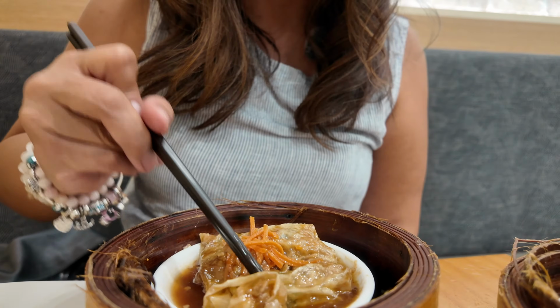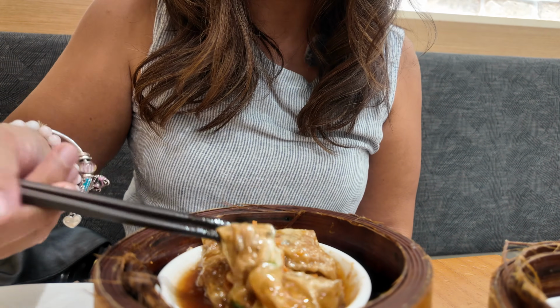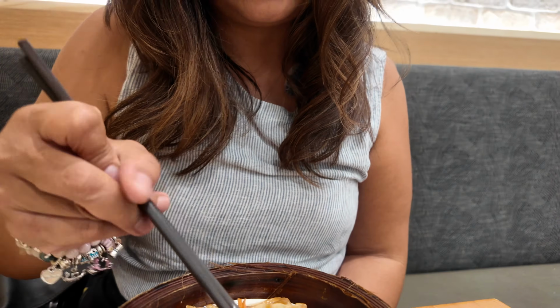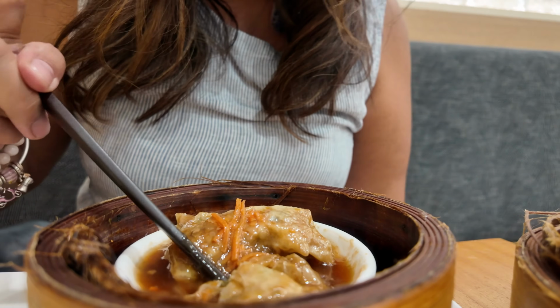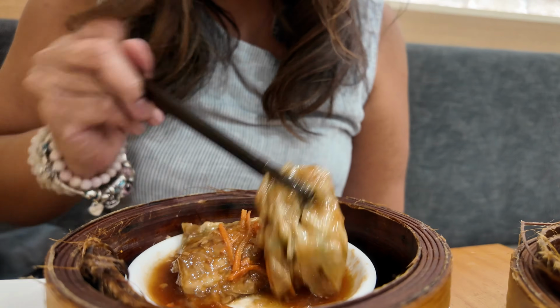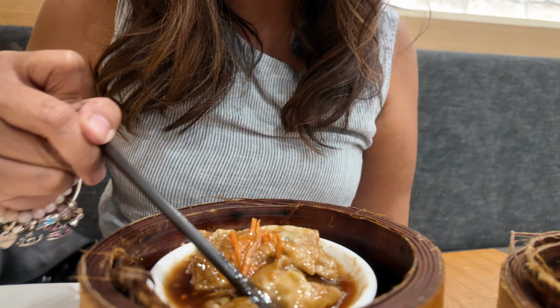It's got a little bit of a thicker sauce for this one on it. So I can get some of that to show you here. Okay, so let's try this. And it's got some nice carrots on the top. It's got a nice delicate flavor to it. I can taste the shrimp and feel the texture of the shrimp. It's got a really nice light sauce on the outside.